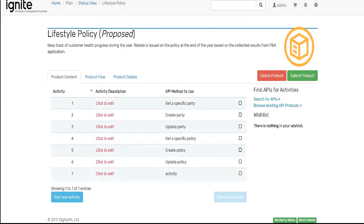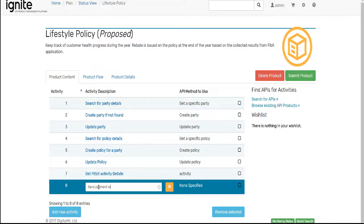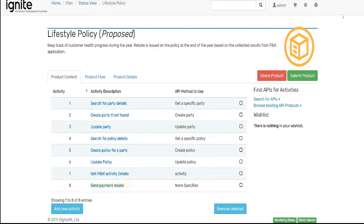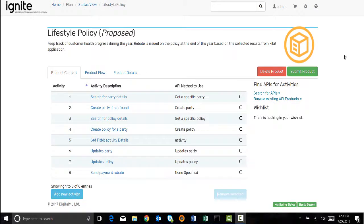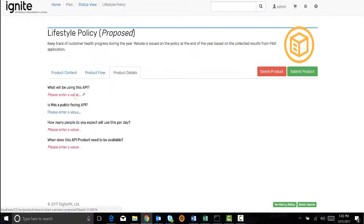They can describe the part of the customer journey that each selection should be supporting in the activity description column. In the case that no API exists for a business function, they can request that one be built for them. In this case, there is no API to pay a discount rebate when the customer achieves their goal. The user is also able to illustrate how the different APIs support the customer journey flow, as well as giving some high-level business requirements for market testing.